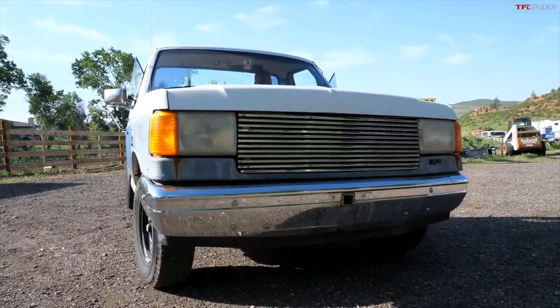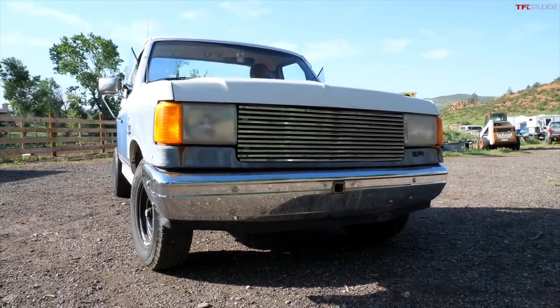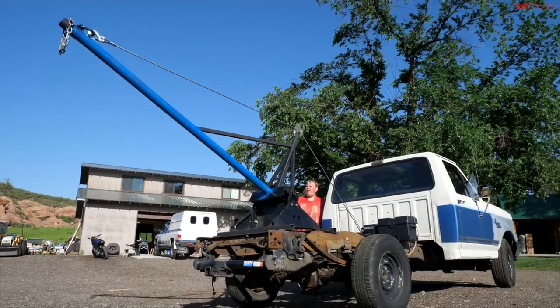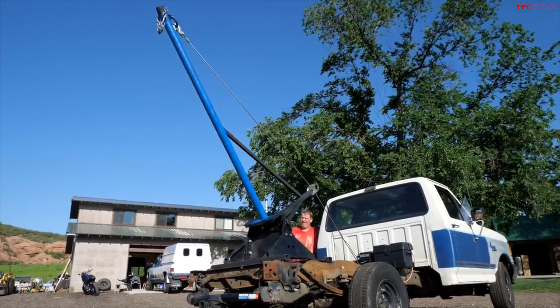So we made the deal that he'd come and pick it up. And then he calls me up and says, I know what I want to do with it. And I said, what? Here it is. It doesn't look pretty, but it is very functional.